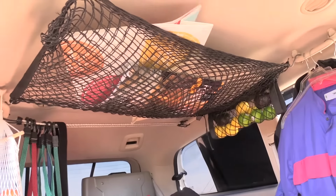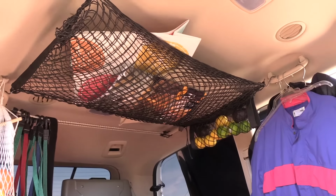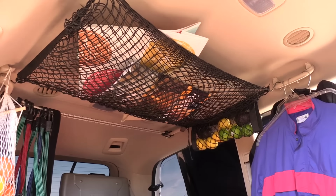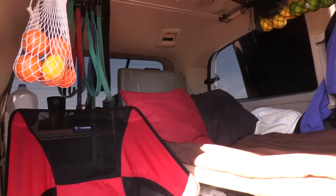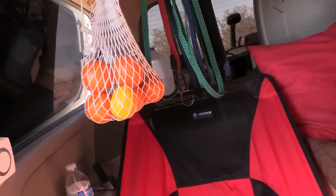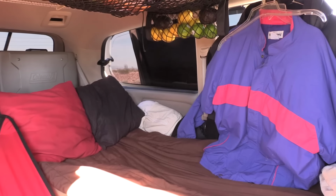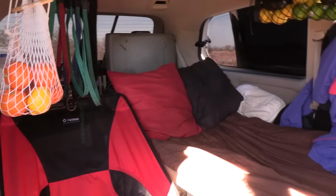The net on top was just standard that came with the Kia. It's one of those grocery holding nets that's in the back, but I never really used it, so I just put a couple of S-hooks up there and hooked it onto the handles. I used the small one as a vegetable or fruit hammock, and then I bought a separate hammock, just to hang the fruits and air them out and make you feel like you're getting fresh fruit. And you've covered all the basics.